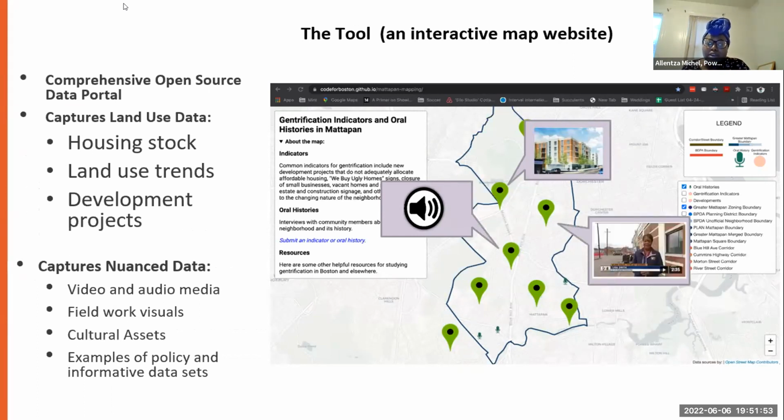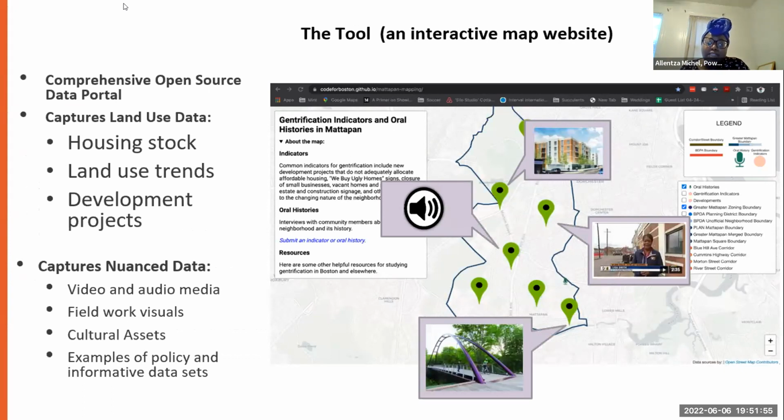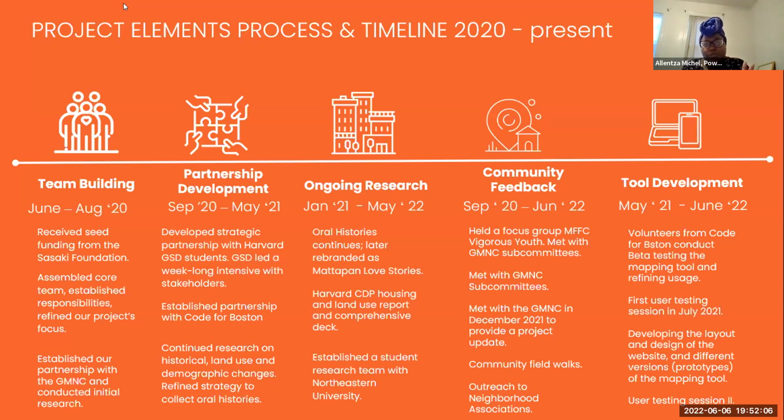You can watch a video, or you can even just learn about the history of sites of specific meaning to the neighborhood. And there are many other uses for it as well.